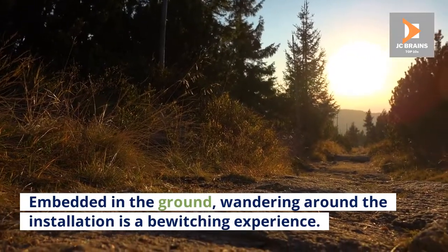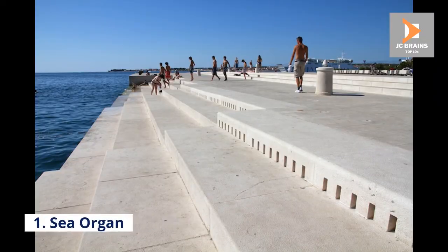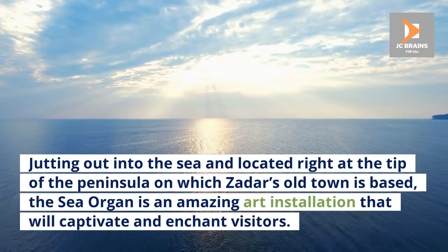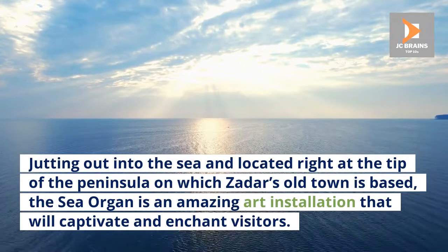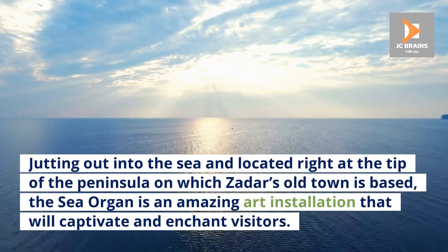Embedded in the ground, wandering around the installation is a bewitching experience. 1. Sea Organ. Jutting out into the sea and located right at the tip of the peninsula on which Zadar's old town is based, the sea organ is an amazing art installation that will captivate and enchant visitors.